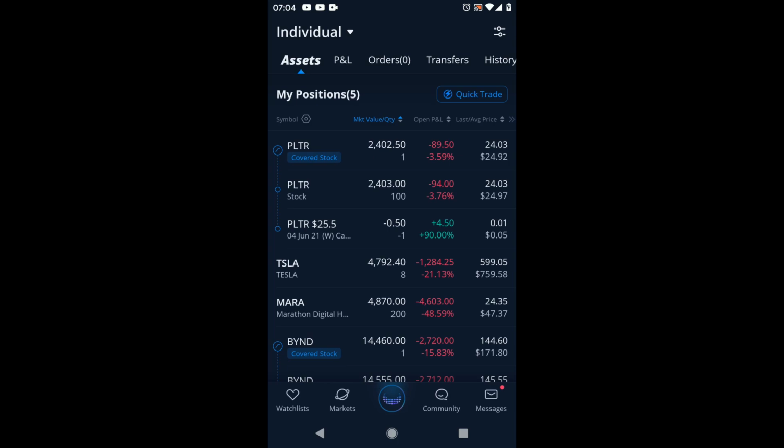But anyways, we collected 5 cents, so 5 cents times 100, because a contract is 100 shares, so we collected $5. And so right now the Palantir price is at $24.03, which is what it closed at. So that is way below our strike price of $25.50. So that means that the contract expired worthless, and we actually just got to keep the $5.